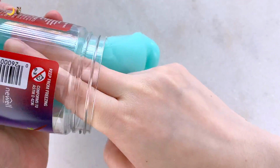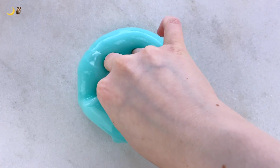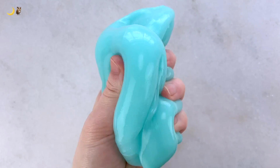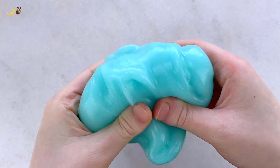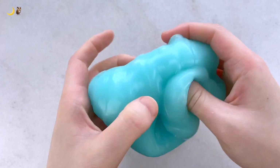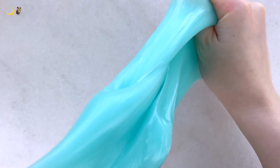The best way I can describe it is that it reminds me of those spring rain type of scents, the ones that remind you of nature, and it smells just like that, very refreshing. I personally really enjoy it. It smells super clean and it's not too perfumey. As you can tell, this slime was very putty-like and hard to stretch.